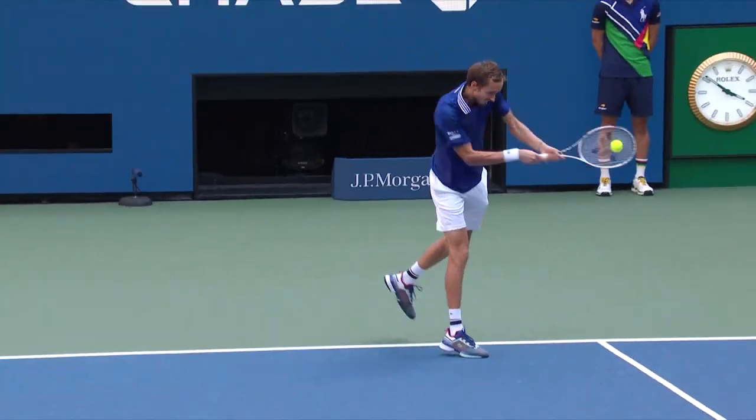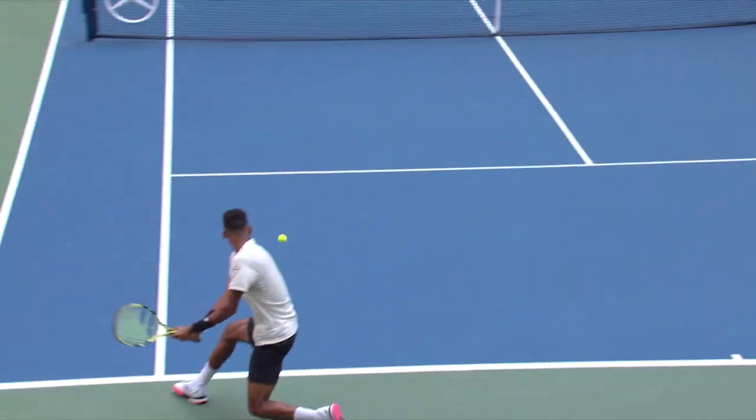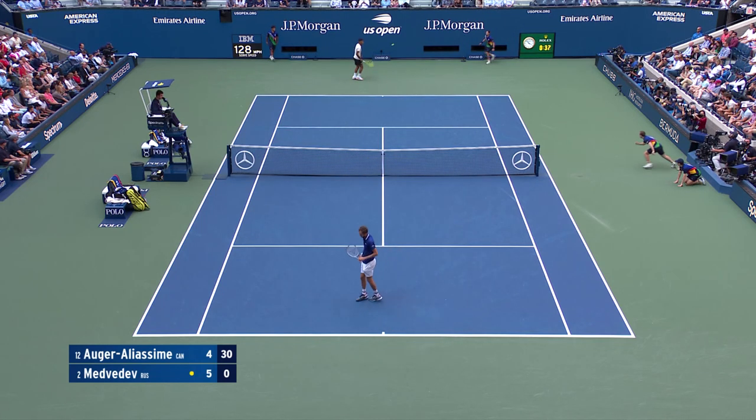Middle backhand, and it actually worked out really well. It was this one here. It was shorter than he thought it was going to be, and he was just able to hang around. He anticipated the one back cross court. And plenty of room. 15-30.